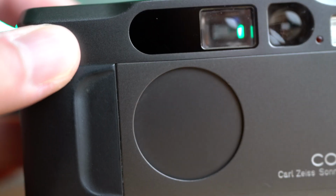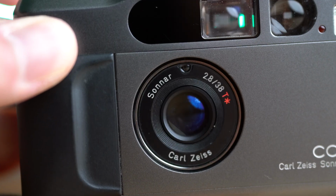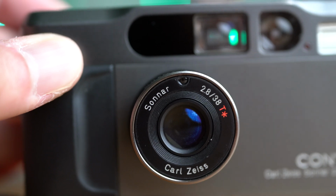It's this lens retracting in and out. So check this out. You turn the camera on and the lens pops out. Turn it back off, the lens slides back in. It doesn't exactly inspire confidence watching that lens move in and out like that. That's just a lot of moving parts, a lot of things to go wrong, especially when you're using a camera that's several decades old at this point.